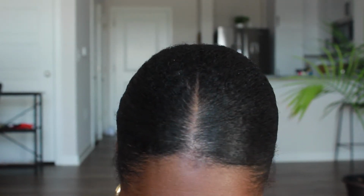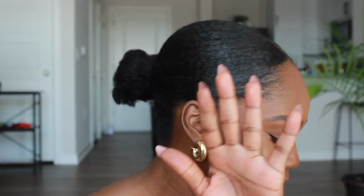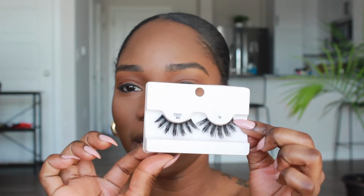All right, so now that that's done, I go ahead and add some lashes. These are the lashes that I've been using recently and lately. I don't remember the name of the lash brand. It comes in like a purple packaging. I don't have the top part, but this is how I keep them packaged. They are in this number 15 Chic 3D. I feel like I've mentioned these in a prior video of mine, so if I can find out the actual name of it, I will link it down below.